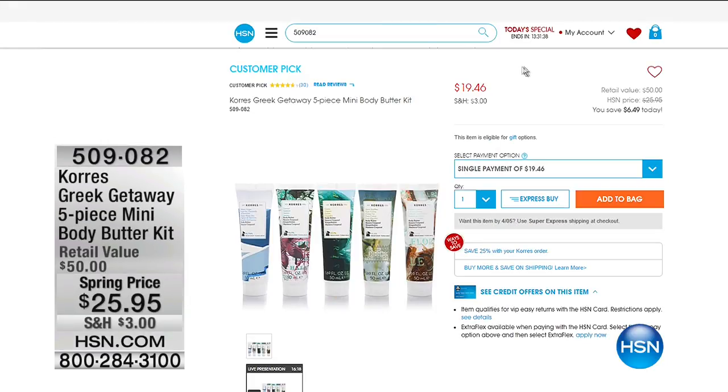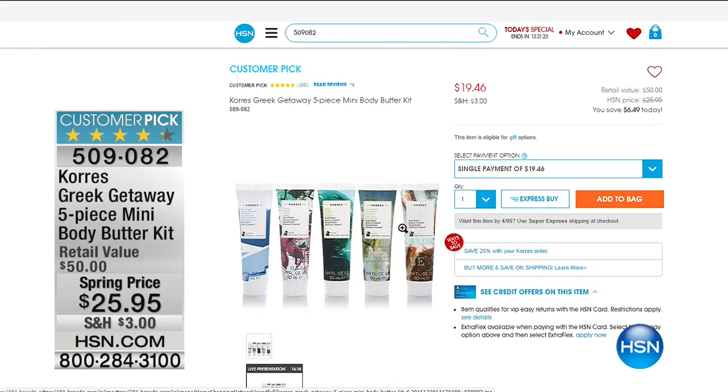We'd also love to mention we have on hsn.com Cora's, if you would like their mini body butter kit. Boy, that's a tongue twister. Try that one, saying that five times fast. $25.95. Check it out on hsn.com. It is also on sale as well, so you want to check that out.